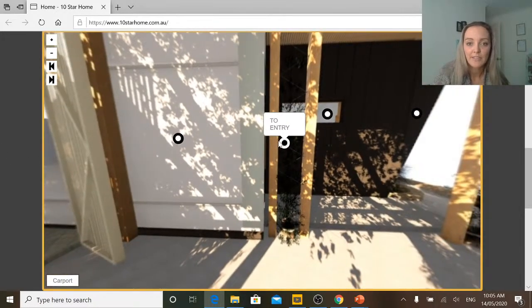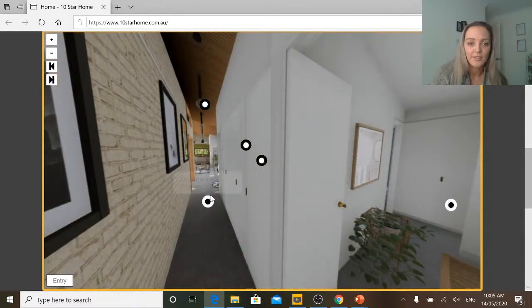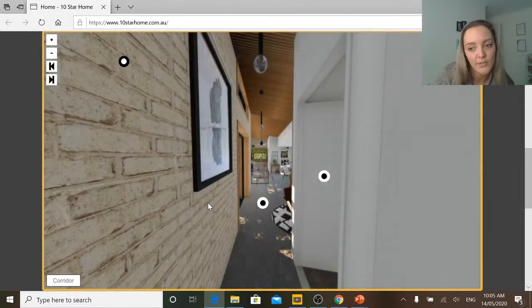But if we click here, you can go inside the house as well. So if you have a moment in your day, it's a really interesting virtual tour, and hopefully we should be able to open up the home for actual tours very soon.